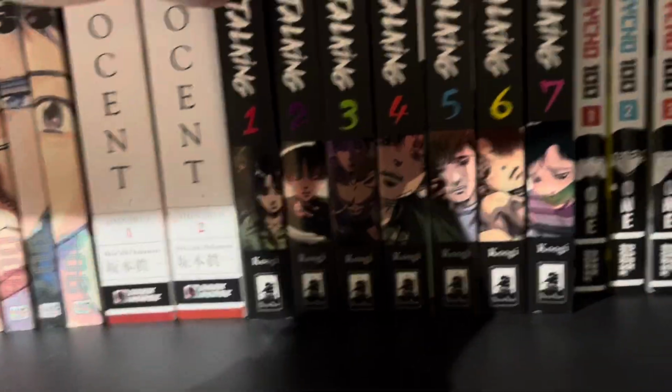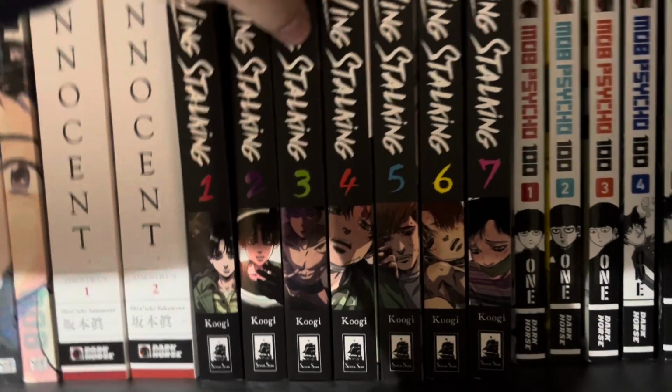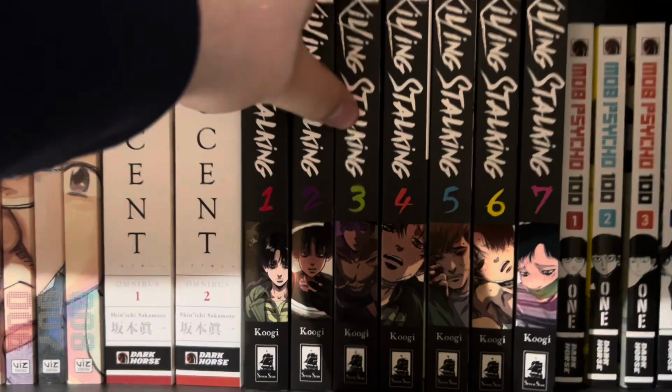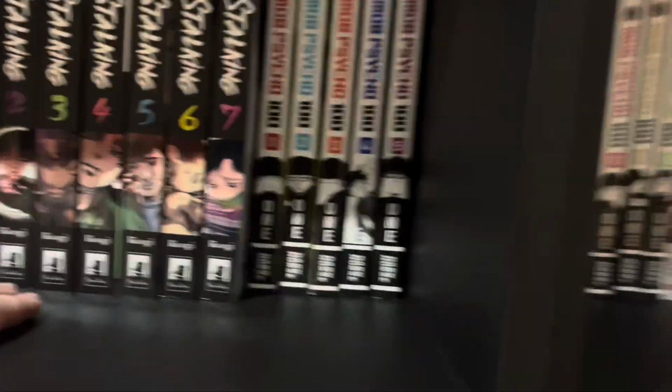Innocent, volumes 1 to 2, haven't read. Killing Stalking, I read the first volume, and for some reason I've decided to keep collecting. I'm probably gonna read this on Christmas, December 25th. I'm gonna read this entire thing, and I'm gonna give it to my friend for Christmas.